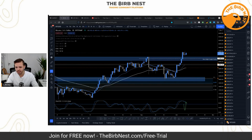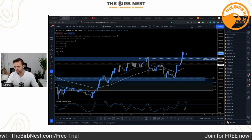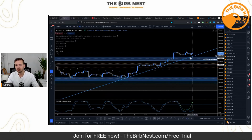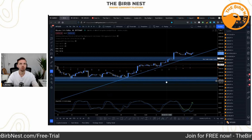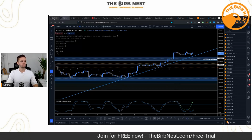But if the daily 20 EMA moves up into this area, you will have a very, very good confidence area. So that is what I'm hoping to see. I really would love to see Bitcoin continue to range here for the remainder of the weekend, because that will give us some good opportunities to go long on altcoins. So let's go and look at altcoins right here.